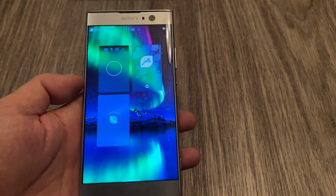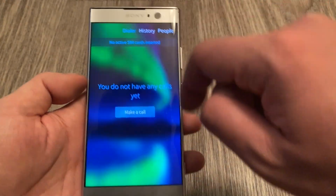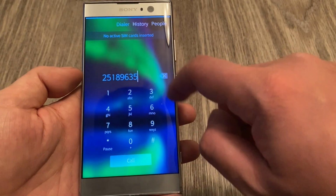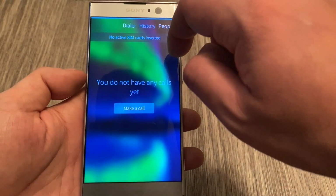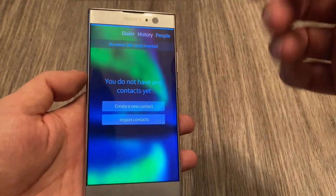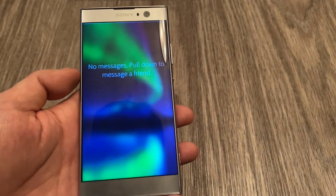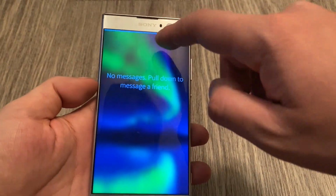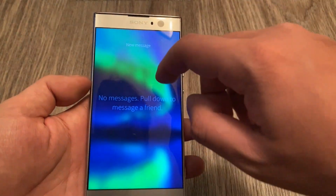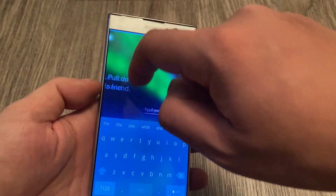So this is the phone dialer right here. I don't have my SIM card in here, but this is what the dialer looks like. Okay, very standard dialer here. History, people, you can create new contacts. But anyways, these are Jolla developed apps, so you can see they kind of share the same design language here. So I'd say that this is a very, very smooth way, UI-wise, of doing things. So yeah, that's how you do that.